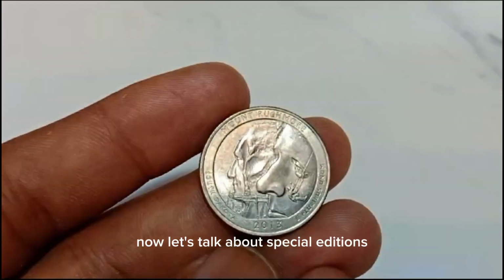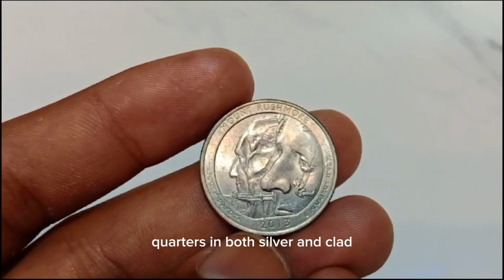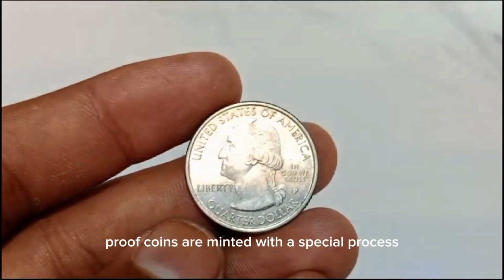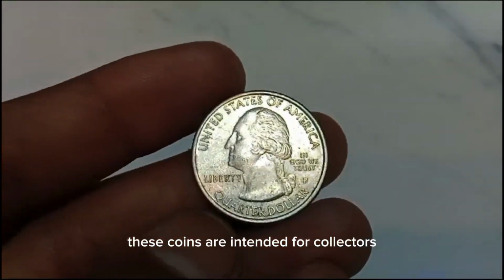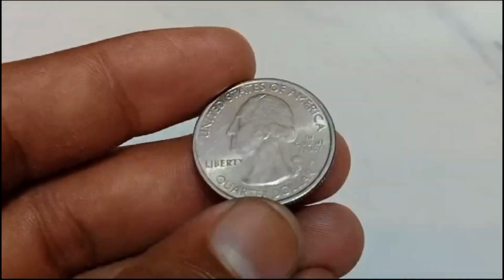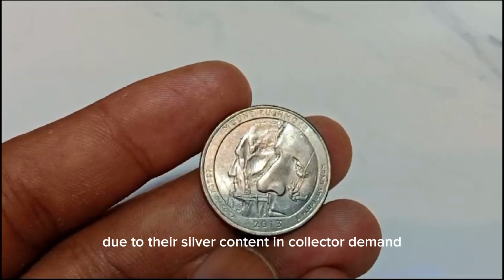Now, let's talk about special editions. The US Mint released proof versions of the 2013 quarters in both silver and clad. Proof coins are minted with a special process that results in a high-quality, mirror-like finish. These coins are intended for collectors, not for circulation, and they typically have higher values. Silver proof quarters, in particular, can be worth more due to their silver content and collector demand.